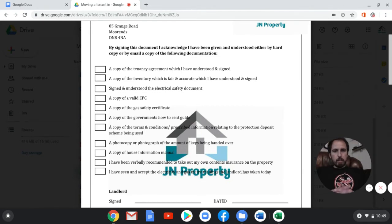But this information, the terms and conditions and the prescribed information, is really, really important. If you don't actually give that to the tenant, then legally they don't have to pay rent. So really important to get right. To be honest, a lot of tenants don't know this, but it doesn't mean you shouldn't do everything by the book, so make sure you do.